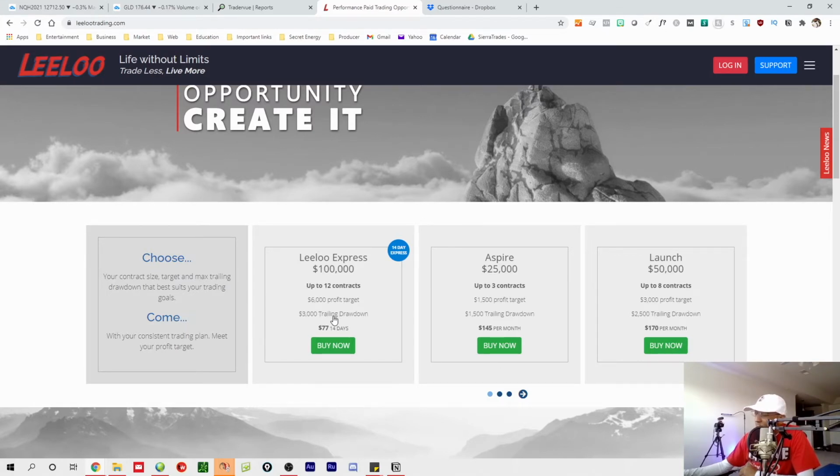So if you're really good already, and you already have a solid strategy, and you feel like you can hit this target within 14 days, this allows you to save a little bit of money. You can see it's $77 for this Express. But if we go over to the Climb, which is their normal $100,000 account, it is $220. So that's a pretty big savings if you are good at trading already.